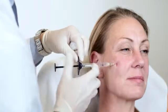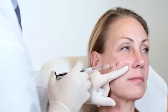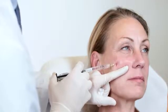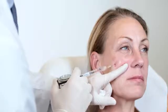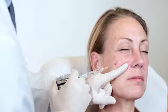Once you've reached the deep medial cheek fat pad, you slowly inject small quantities of the product and watch the tissue as it lifts. By injecting in this area, you achieve both the reduction of the nasolabial fold as well as the tear trough. I keep on injecting as I retract the cannula, making sure that treatment causes minimal discomfort for the patient.